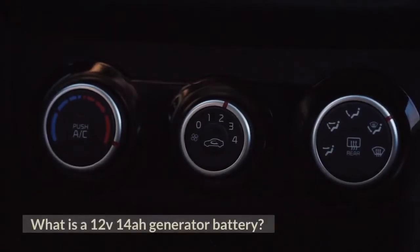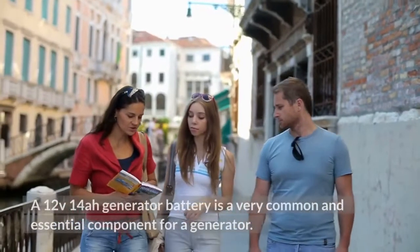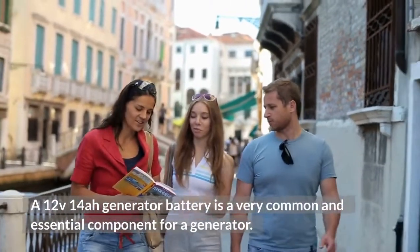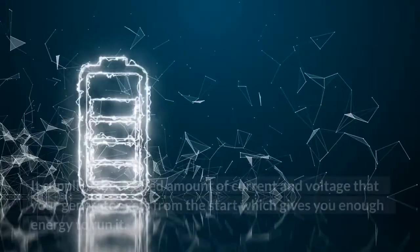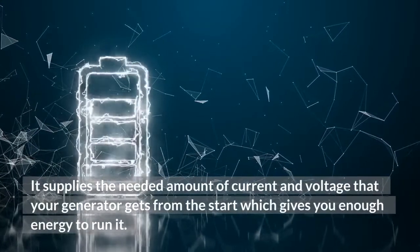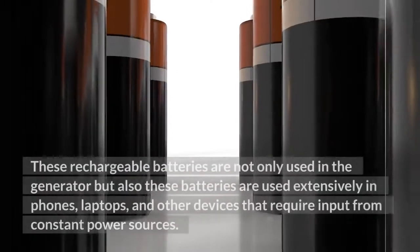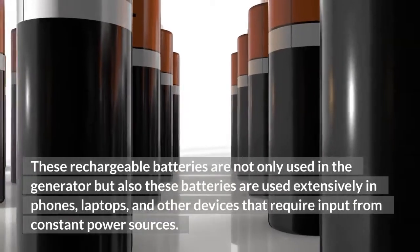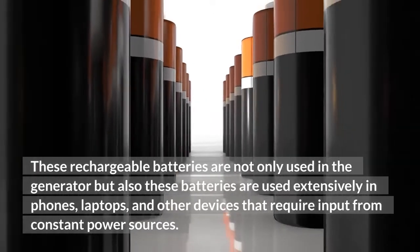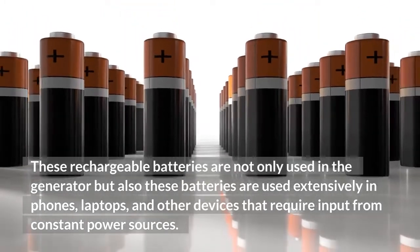What is a 12v 14ah generator battery? A 12v 14ah generator battery is a very common and essential component for a generator. It supplies the needed amount of current and voltage that your generator gets from the start, which gives you enough energy to run it. These rechargeable batteries are not only used in the generator, but also used extensively in phones, laptops, and other devices that require input from constant power sources.